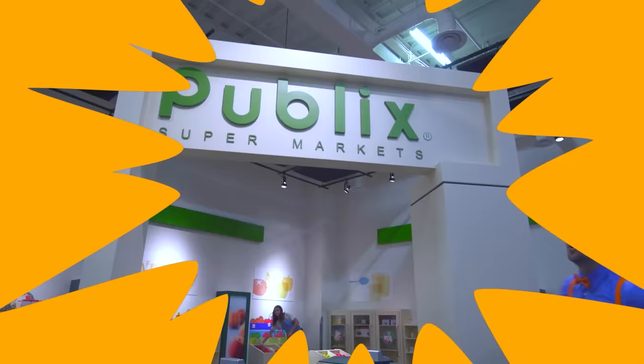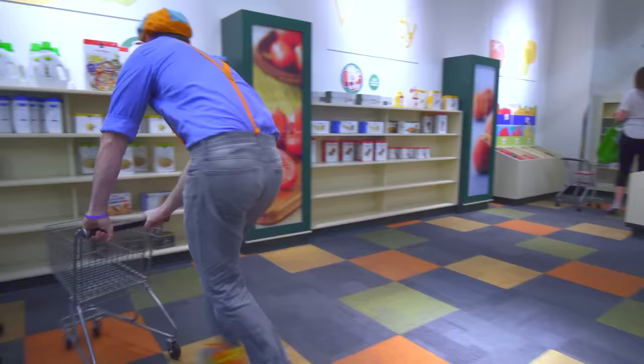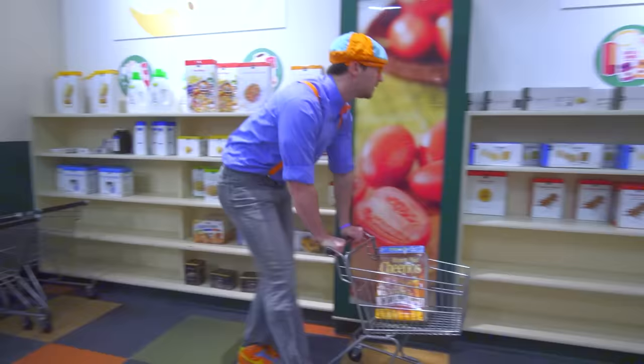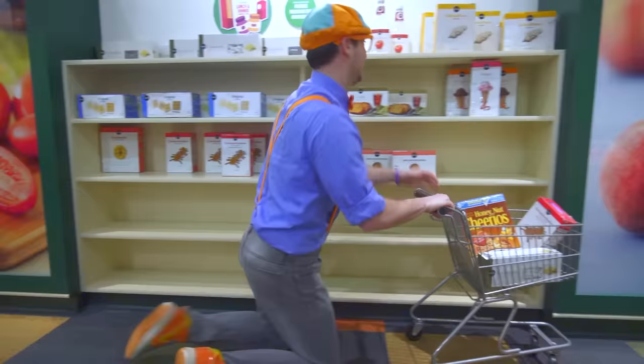Whoa! It's a supermarket. Come on. Let's get some groceries. First, we gotta get a grocery cart. Whoa! What kind of groceries should we get? Let's get some cereal. Okay. And for lunch, let's get some lasagna. Yum! I love lasagna. And cinnamon grams. Some ice cream cones for dessert.